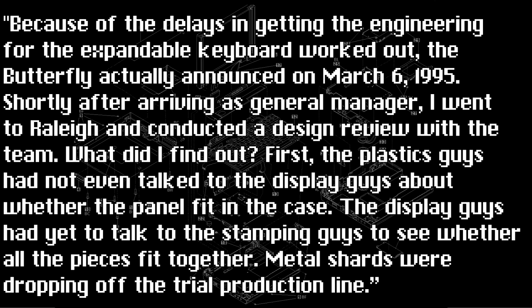Because of the delays in getting the engineering for the expandable keyboard worked out, the Butterfly actually announced on March 6, 1995. Shortly after arriving as general manager, I went to Raleigh and conducted a design review with the team. What did I find out?